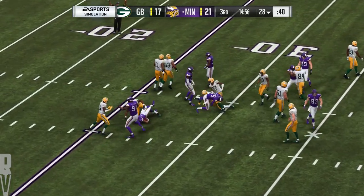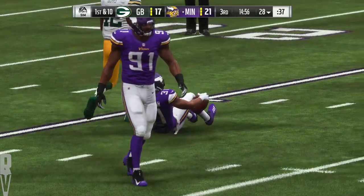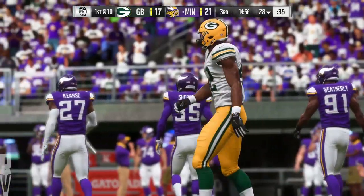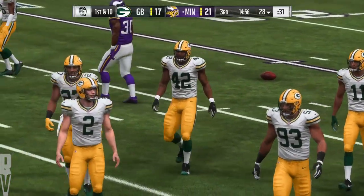And he's up across the 25 and down at the 28-yard line. Out come the Vikings. They'll have it first on offense as we begin the third. They have the lead. Now they'll be looking for some separation here as we begin the third quarter.